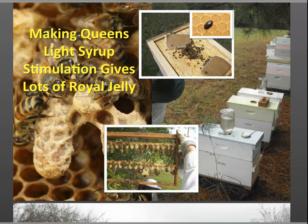If you're feeding protein, and you should be feeding protein if you're raising queens, and if they don't take it, they didn't need it. But, of course, if you've got protein patties on, small hive beetle in the summer, anywhere could be an issue. So keep your eye on that one. And if you have to take the protein off for a little while, you can take it off.